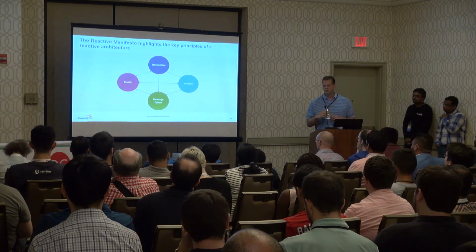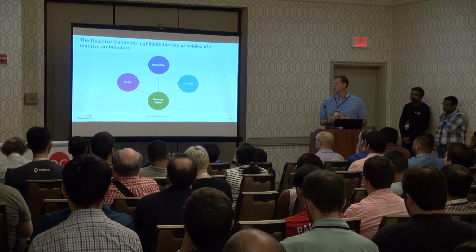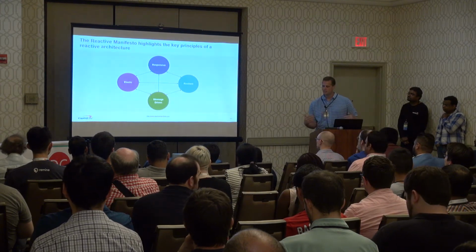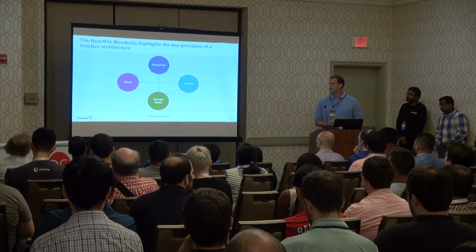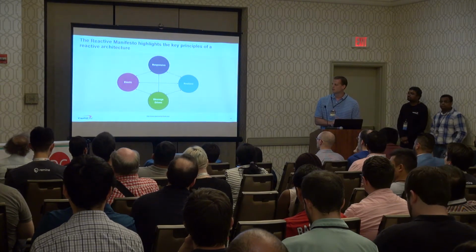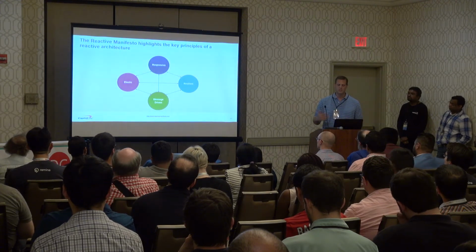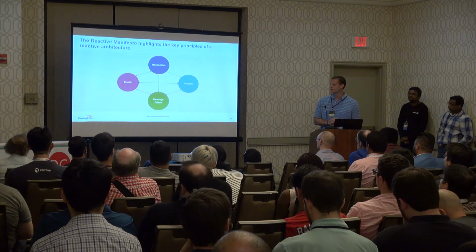Message-driven gets into the concept of asynchronous message passing, so it really gets at how you can decouple your services, and they leverage either that event stream or they're passing messages asynchronously. And then Elastic, with the cloud platforms today, it's one of the key components where you can scale up, scale down based off of the demand that's happening at the time.